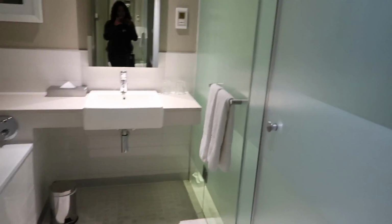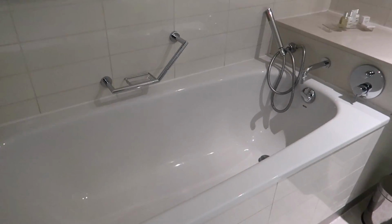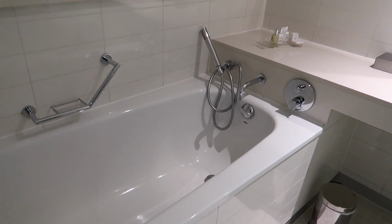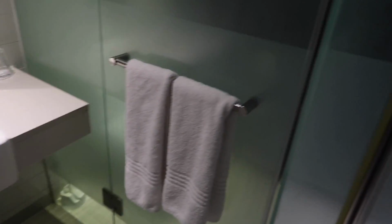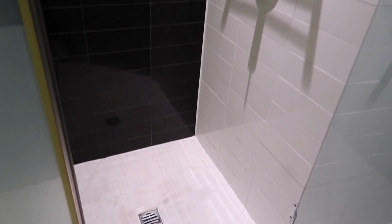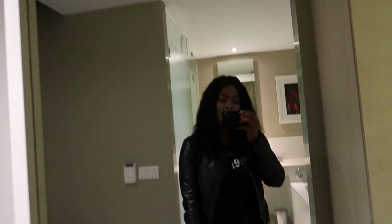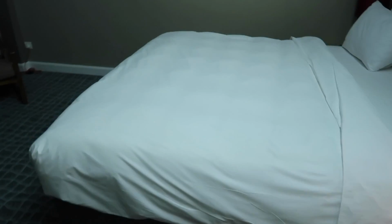This is the bathroom. We've got a tub. I should have bought some bath bombs. Might just have a bubble bath this evening maybe. And then obviously this is the toilet, and I'm guessing this is the shower. Okay. And then we have this beautiful mirror. And then my suitcase. And a beautiful bed.